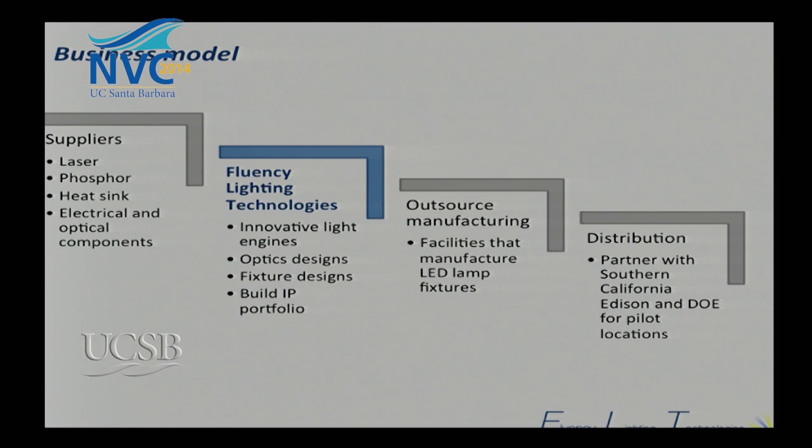And in order to get our product into the market, we plan to first test these in pilot locations by partnering with institutions like Southern California Edison and the Department of Energy, who have programs to help implement energy-efficient technologies. And then once our lamps are proven in our pilot locations, we will distribute them via local and regional distributors that are already in place.